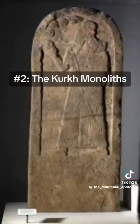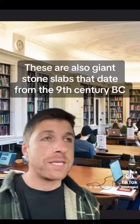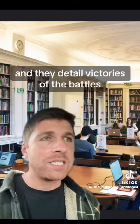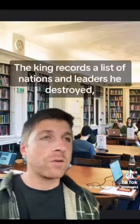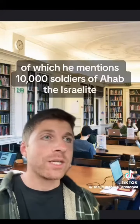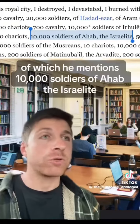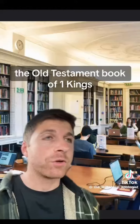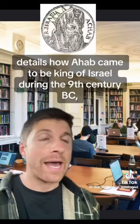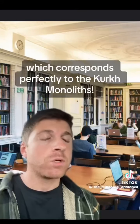Number 2, the Kirk monoliths. These are also giant stone slabs that date from the 9th century BC, and they detail victories of the battles from Shalmaneser III. The king records a list of nations and leaders he destroyed, of which he mentions 10,000 soldiers of Ahab the Israelite. The Old Testament book of 1 Kings details how Ahab came to be king of Israel during the 9th century BC, which corresponds perfectly to the Kirk monoliths.